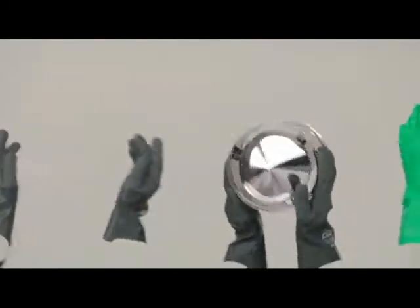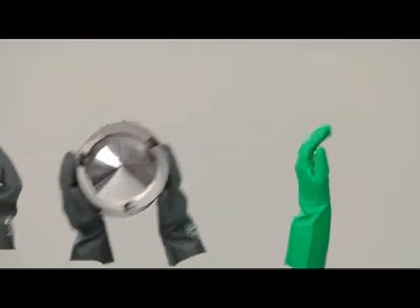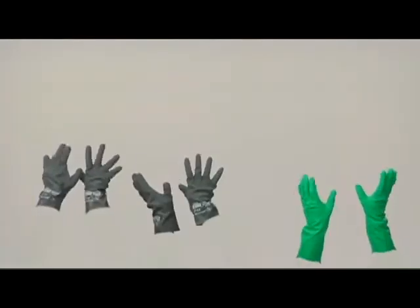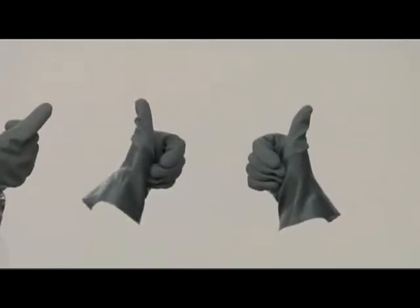Let's get started. Are you ready? Microfinish doesn't slip. It doesn't slip, so the job will be easier, and you won't be so tired. Accidents can happen without microfinish. All right, let's try it again.